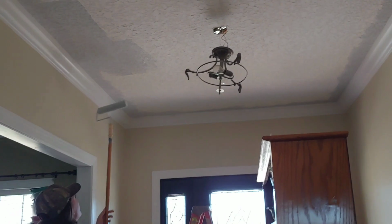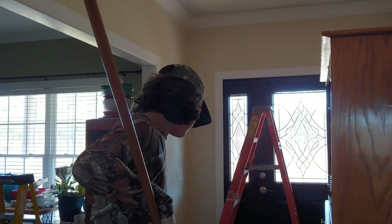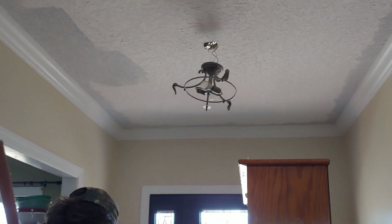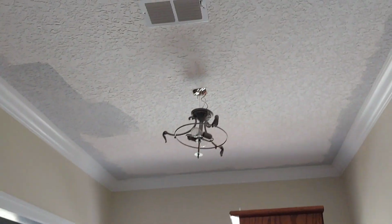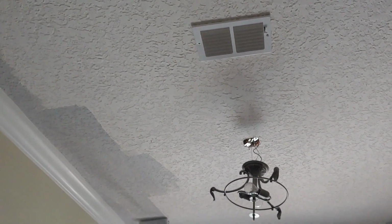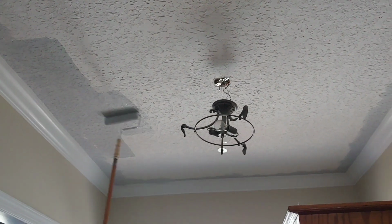Oh, I finally got done trimming. And Jake, bless his heart, thank you, son, is rolling for me. It took forever between me and my height issues and that ladder and this texture on the ceilings. Oh, it took forever. The texture doesn't look like it, but it's really deep. I wish we could have just knocked it off, but another project for another day.